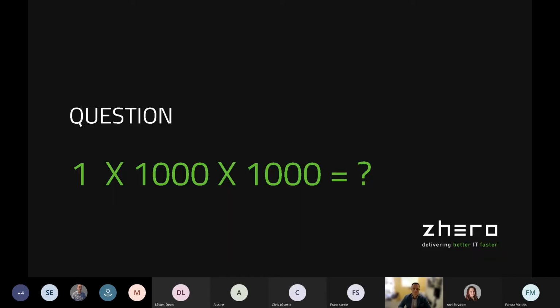So just imagine: 1 times 1,000 times 1,000 equals 1 million. Imagine that one software supplier has 1,000 IT providers and each has 1,000 clients. If the software supplier gets infected with ransomware, 1 million IT systems could be taken down or be infected.